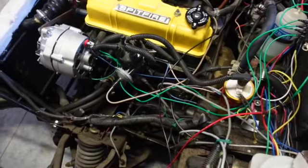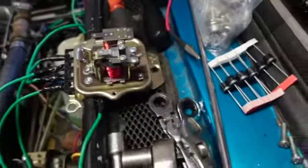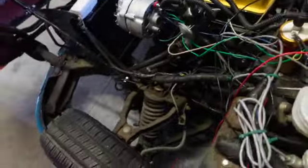Alright, so yesterday I hooked everything up. There's what this looks like with the cover off of it, because I fired it all up and it didn't come up. It didn't come on.